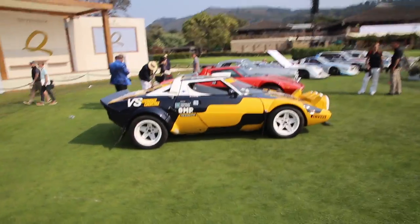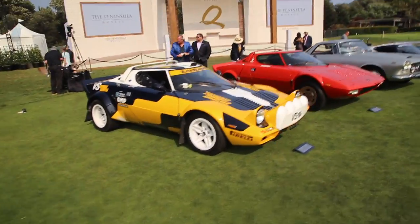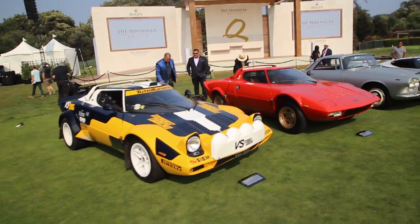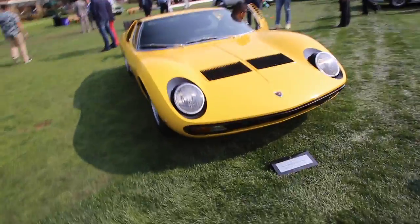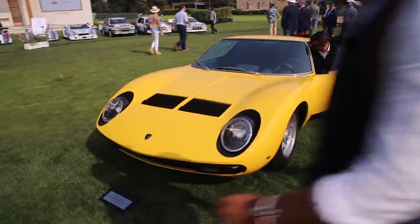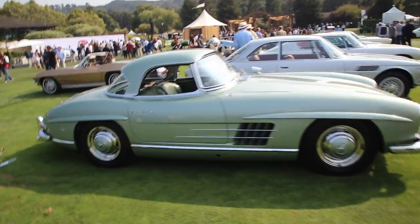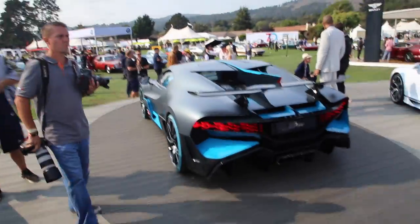We got the double Lancia Stratoses. These things are sick little cars. Never see these, like, ever. I don't know if they're even street legal in America. Lamborghini Miura S. 300 SL. We got Valboni checking out the new Devo.